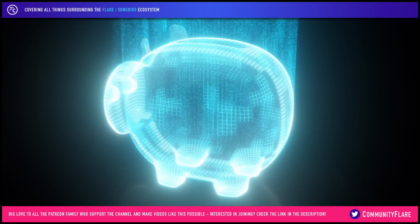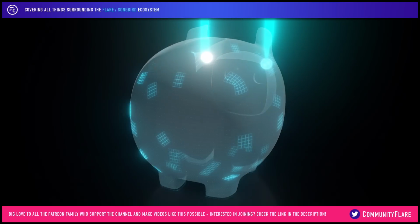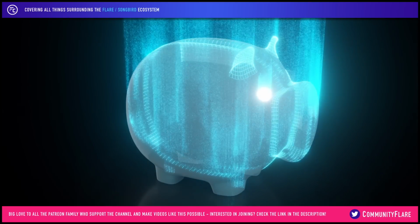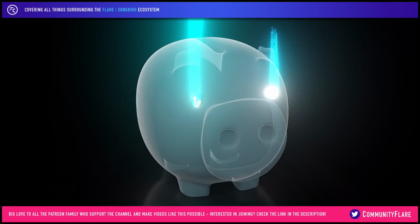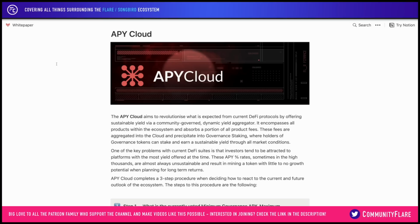All of these different components are all going to feed into this APY cloud. They're going to start gathering fees and make this pool of different assets that can be distributed to holders of both YFIN and YFLR. The APY cloud is going to use a dynamic system where the actual rate, the APY, is variable based on how much income the platform is actually generating. So this is something that we've never actually seen, and it's an innovation by FLR Finance, which, as I said before, I'm extremely excited about.